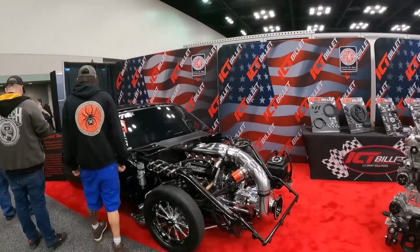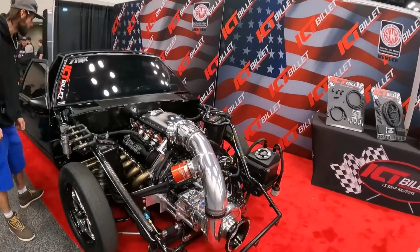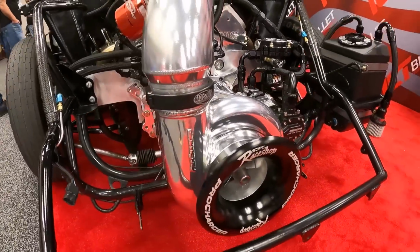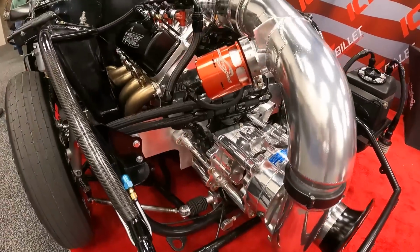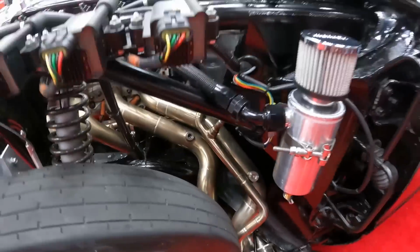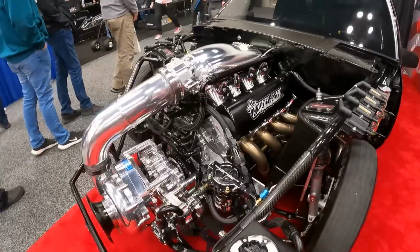All right, so we're over here in the performance parts section. ICT Billet booth. We know them. Look at this puppy. Nice. Nice little Fox Body.